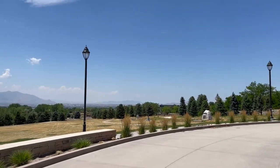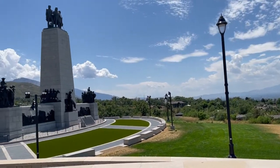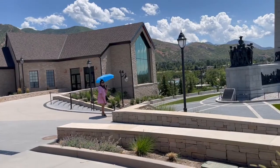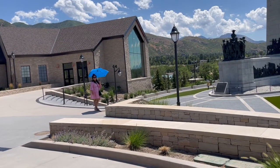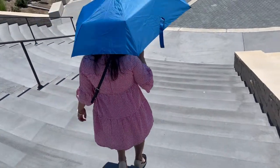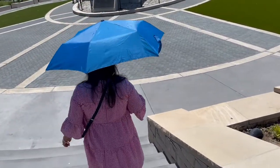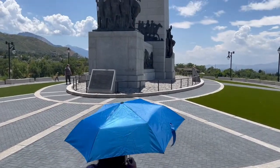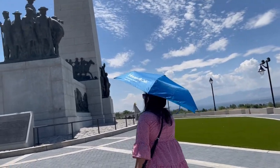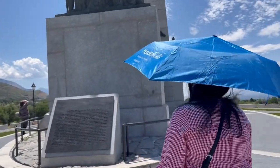Okay, because he led the Mormon pioneer to Salt Lake Valley, he earned the nicknames Modern Moses or Mormon Moses. He was also popular for his bold personality. Brigham Young was the founding father of Utah. He was also the first governor of Utah. So let's take a close-up look of the monument.